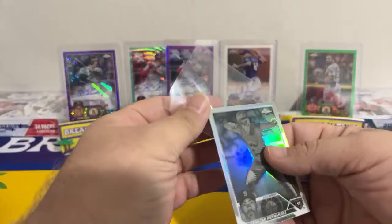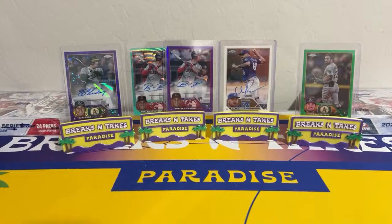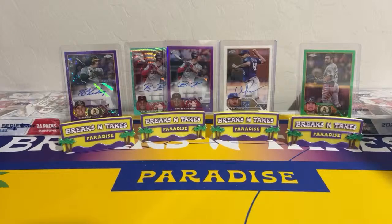Two to go. Hasn't been much color in this one. It's just blowing my mind. All right, box five, good luck.